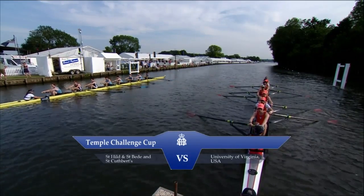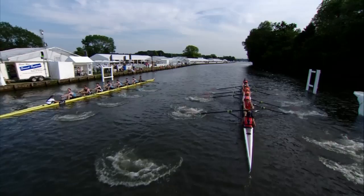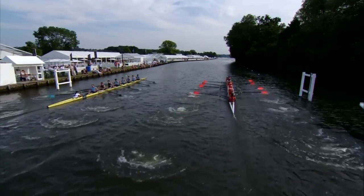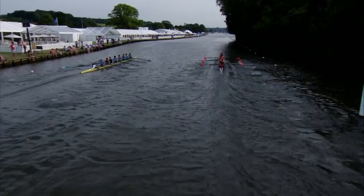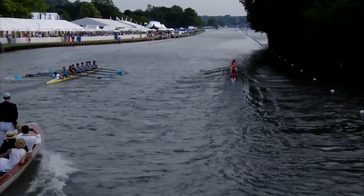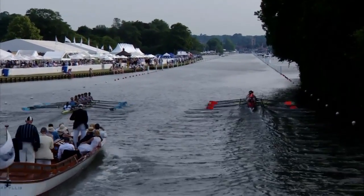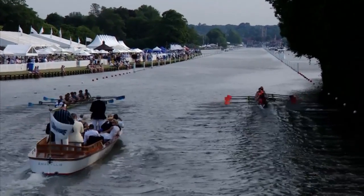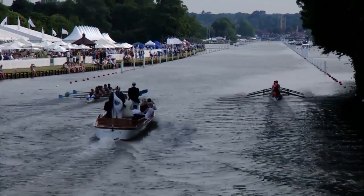Just getting right, steady and straight. Into a little bit of a breeze down on the start as they come along. Nice start there, clean, straight away. So we've got on the left-hand side, as you can see, St. Hild and St. Bede's College, and then University of Virginia on the Buckinghamshire side on the right-hand side of the course here. Clean and fast now from the University of Virginia.